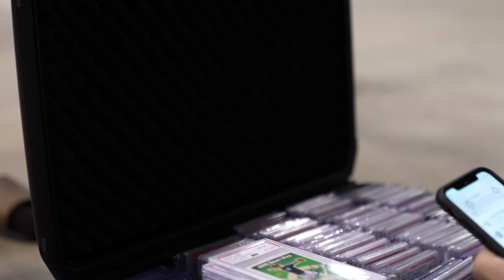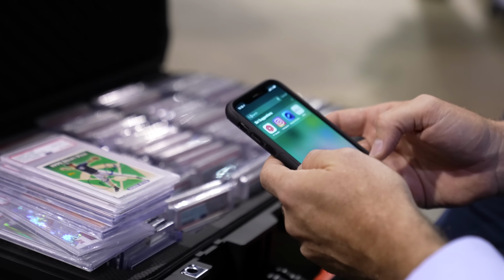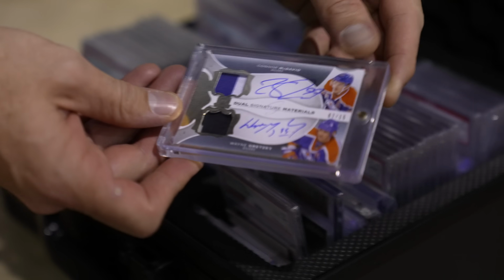So Joe tracked me down here on the show floor, said he wanted to show me his cards, and he's got some awesome ones. There are some cards that really jumped out at me, and we're trying to work this trade right now. All right, so are there any in here that you wouldn't trade, or is it all open game? No, it's all fair. Okay. Oh wow.